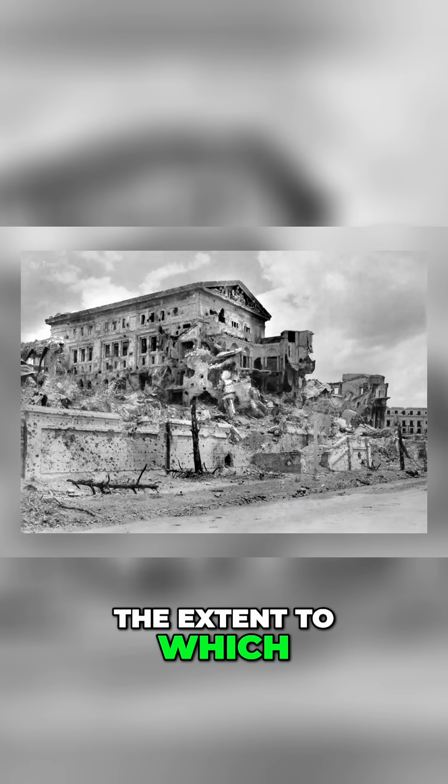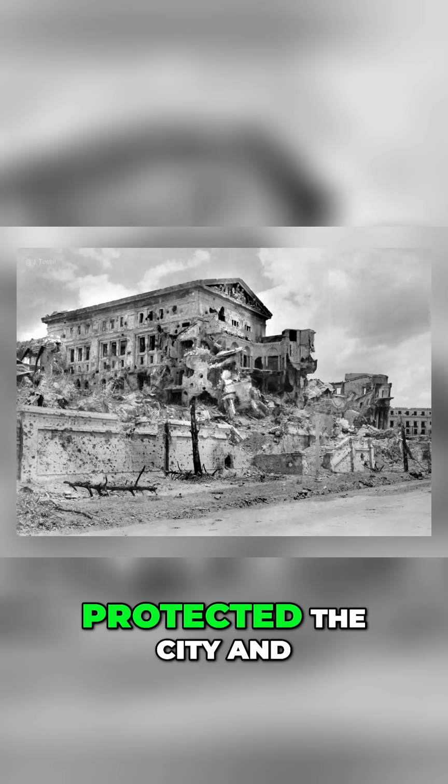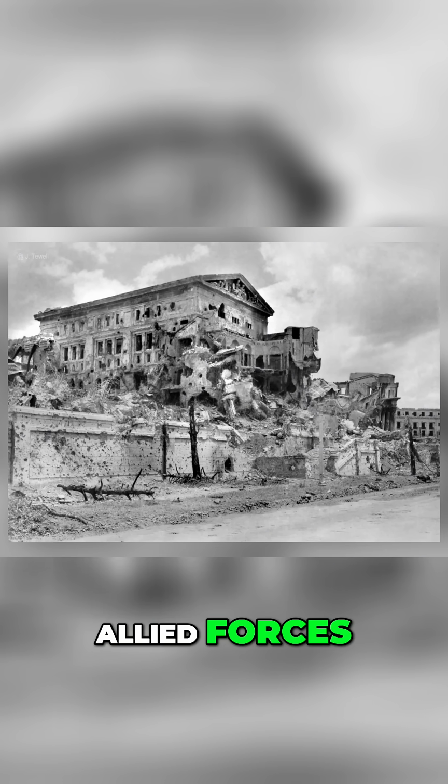The extent to which the limitations on firepower, particularly air power, protected the city and its residents is unclear, though the artillery restrictions certainly increased the difficulty of the fighting for Allied forces.